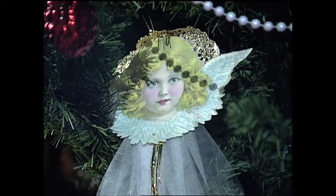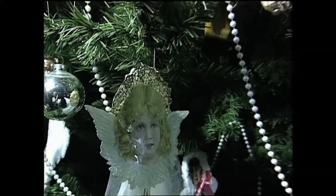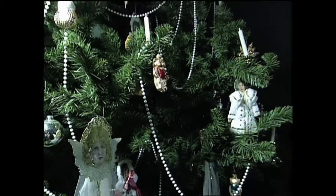So by then, lithograph was able to make colored pictures like that. That's right. They had perfected the technique. Well, as time goes on, we get more stuff on the tree, obviously, right? Exactly. Well, let's keep moving along.